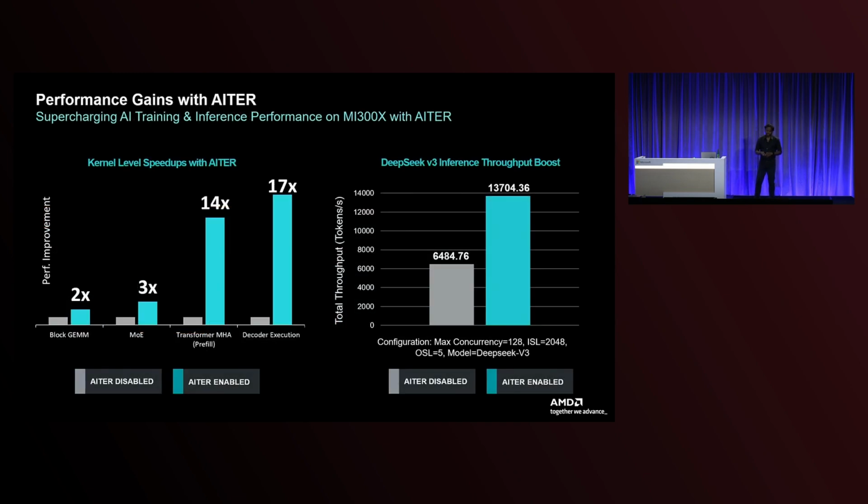And the performance gains. This is an important slide. I'll say this is slide 3 for you to remember. So if you look at the gains that we've gotten for transformer MHA or for decoder, it's in the order of 14x to 17x improvement. The advantage here is that you suddenly get into another level of performance, similar to what you have for that DeepSeek blog that AMD and Azure had published.